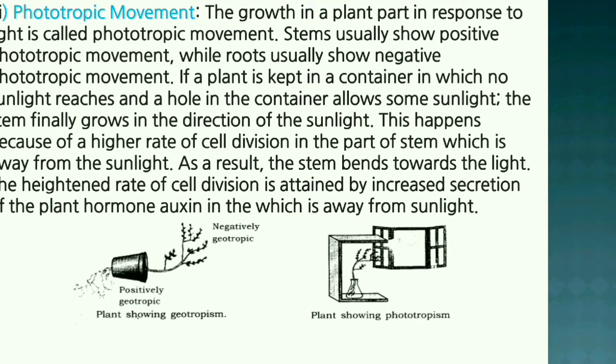Next, coming to phototropic movement. The growth of a plant part in response to light is called phototropic movement. Stems usually show positive phototropic movement while roots show negative phototropic movement. If a plant is kept in a container in which no sunlight reaches and a hole in the container allows some sunlight, the stem finally grows in the direction of the sunlight.